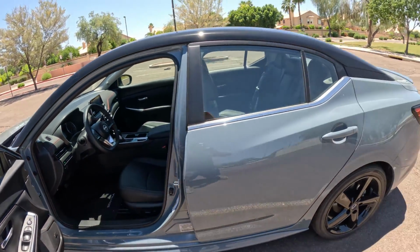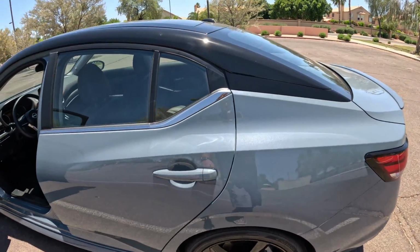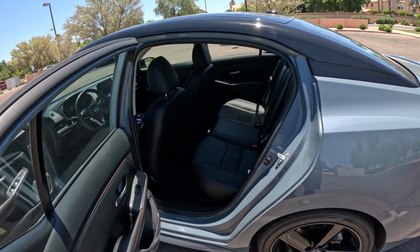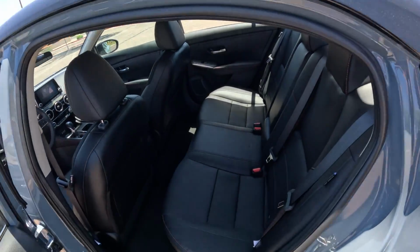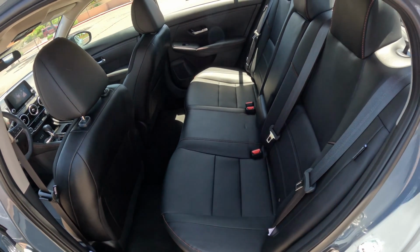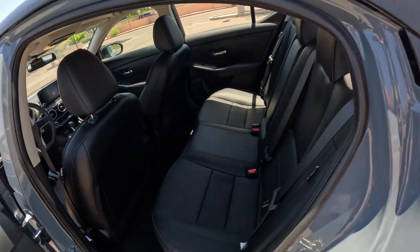But this is a 4-door car, so one of the things I want to stress is the usability of the back seat. So if we go ahead and open this thing up, we can see our seats there, and that is a bit optimistic to fit 3 people back here. Definitely 2 adults. You're not fitting 3 adults back here, maybe 3 kids, but let's go ahead and climb in.